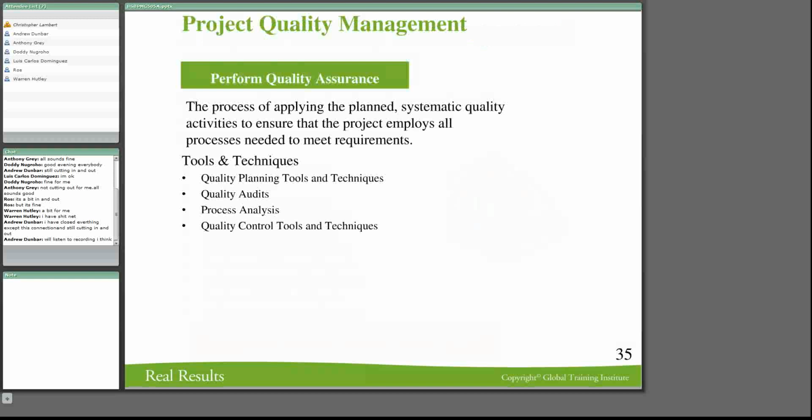Let's look at performing quality assurance. What techniques are we going to use to perform that quality assurance? So what are we doing? We're applying systematic quality activities to ensure that all your processes are used to meet the needed requirements. Right? So let's have a look at some of the quality planning tools and techniques we're going to take into your quality assurance.